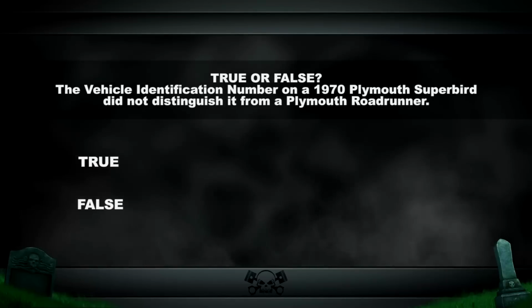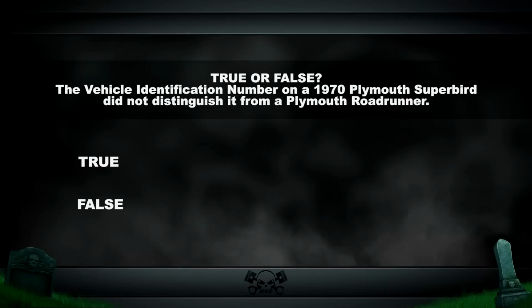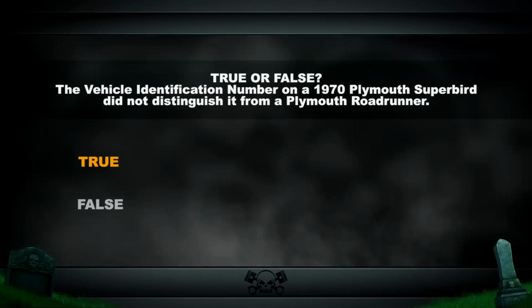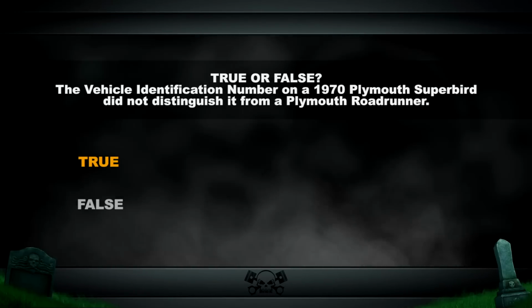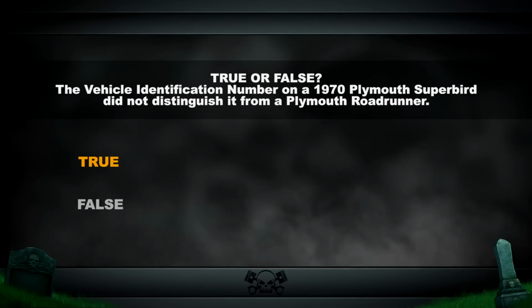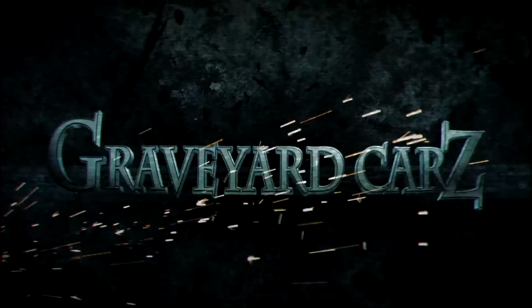So, true or false? The vehicle identification number on the Plymouth Superbird did not distinguish it from its sister, the Roadrunner. The answer is true. In 1970, the standard Roadrunner was not available with a 440 375 horsepower Super Commando engine. It was only available in the Superbird. So if you look at the fifth digit and you have a U, that is what distinguishes it as a Superbird. No other specific character says it's a real NASCAR. This incredible story becomes more ghastly with each report.